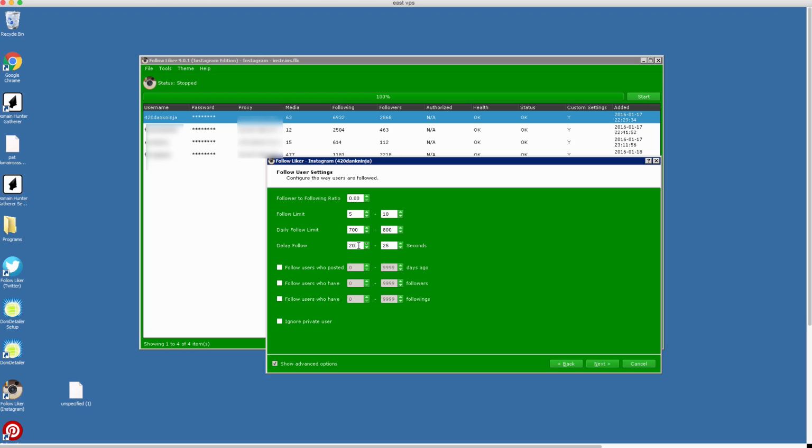Then you've got the delay. So it's going to follow someone every 20 seconds. Very easy stuff for these 3 settings here. So it's going to like someone between 20 seconds and 25 seconds, and you can mess with that as well. I could probably actually go lower here. I'm just going to go a little bit lower. And I don't really mess with any of this stuff either.